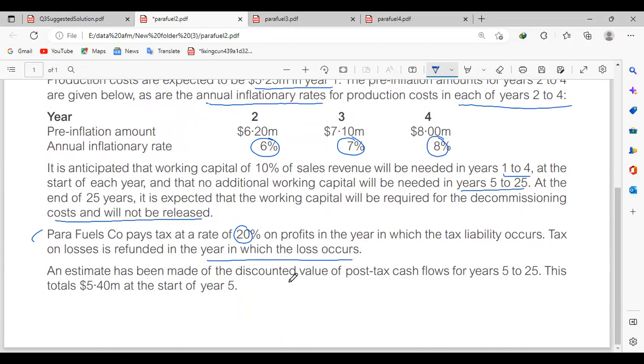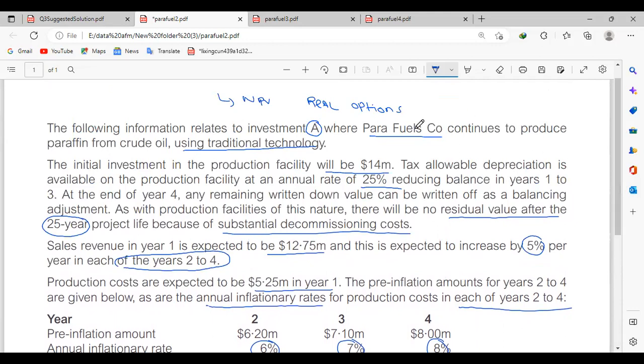An estimate has been made of the discounted values of the post-tax cash flows from year 5 to 25. So the examiner has already given you the post-tax cash flows for years 5 to 25. This totals 5.4 million at the start of year 5. Okay, so this was the data relating to your investment A.